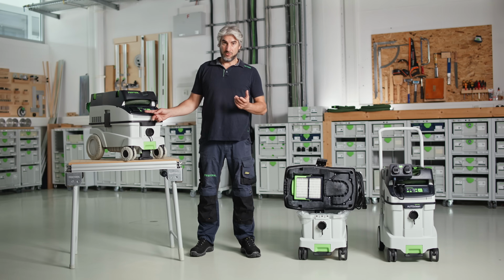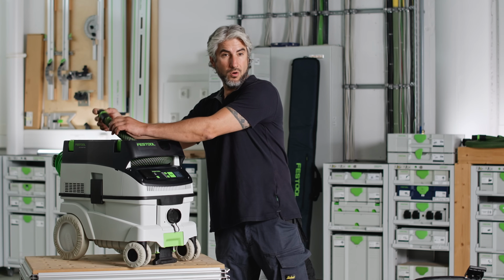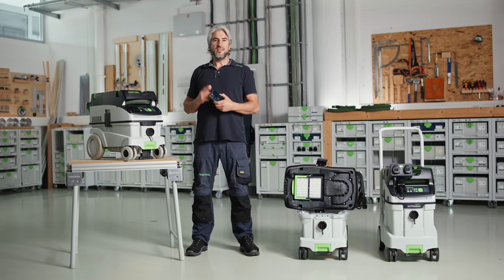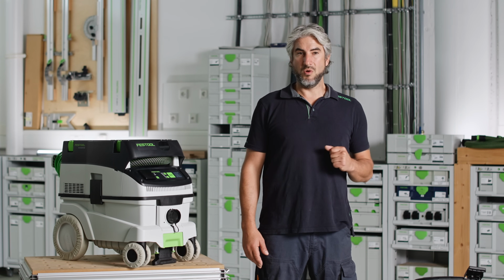This allows the extractor to be conveniently switched on and off using a remote control or a Bluetooth battery pack, and furthermore a connection to the Festool app can be established. Here, for example, the AC cleaning intervals can be set individually. A lot has also been done inside the extractor for the AC models.